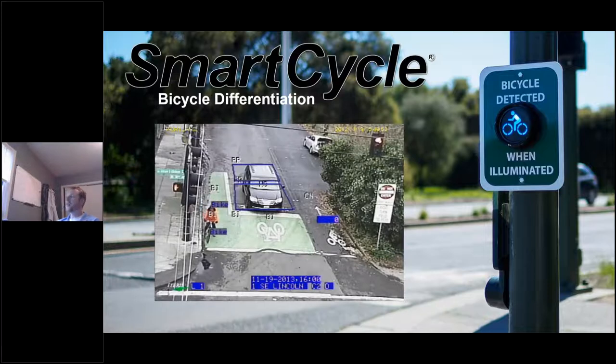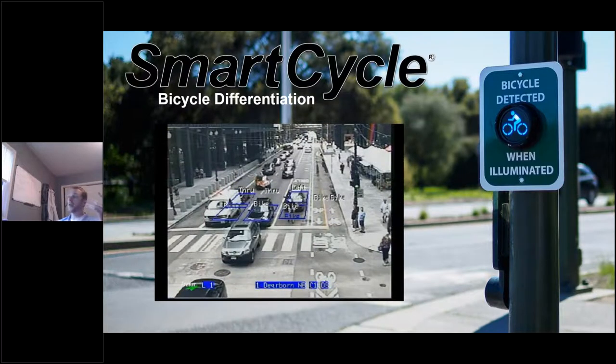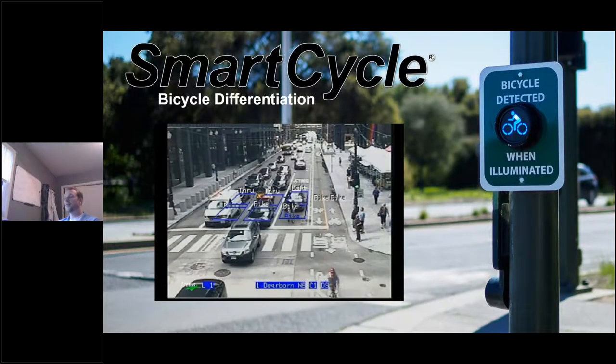Smart Cycle combines video vehicle detection and bicycle differentiation in one. So multiple outputs allow precision cycle timing depending on whether a bicycle is present or not. So no longer are you going to have to install timing into your controller that assumes bicycles are using it. You can make a difference. If there's no bicycles there, you don't have to add that timing.